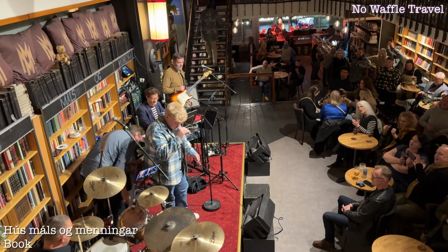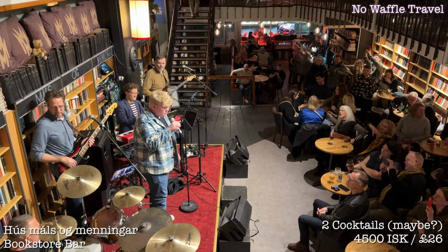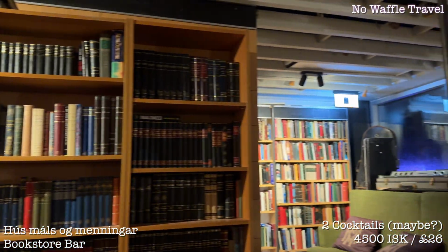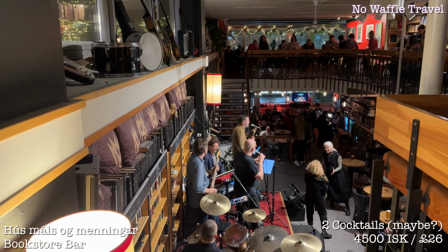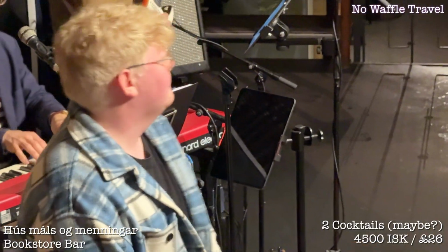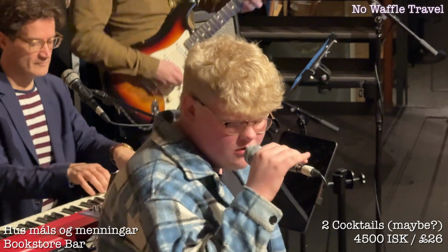Stumbled across this bar one evening. It's a bookstore by day and a live music spot and sort of cocktail bar, I think, by night. Really great, lovely atmosphere in here. Stayed in here for a bit. Can't actually remember what we had. I think looking at the credit card bill, it was probably a couple of cocktails. But yeah, cool spot, good music, nice vibes, definitely recommend it.